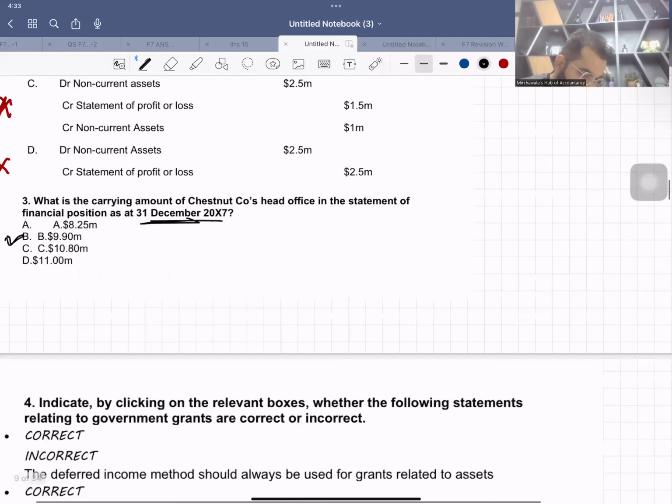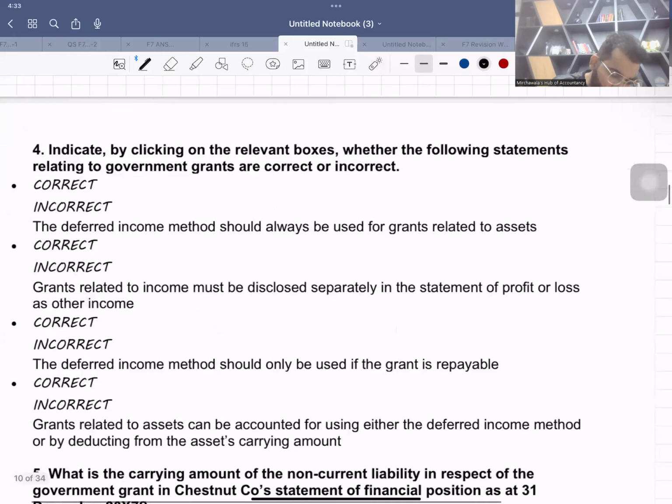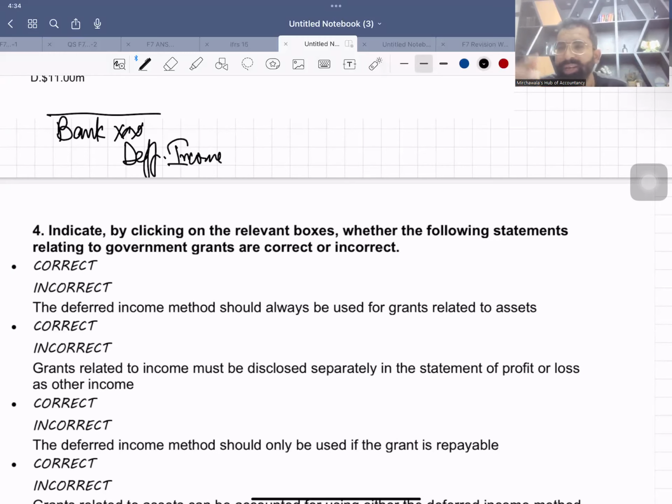Now you have a general question of government grant, because this question is linked to IAS 20 as well. Hope you remember, in IAS 20, you have two types of method to spread your government grant. First of all, there was a method in which you make a separate entry for bank debit. Whenever you receive the grant, you make the entry bank debit and deferred income credit. Remember this entry? And then you spread your grant over the life of the asset. This is the method through which you do deferred income, right?